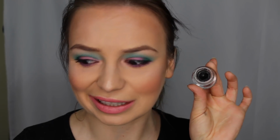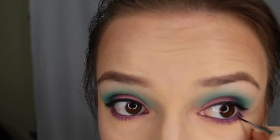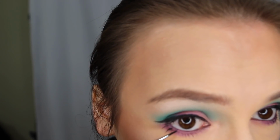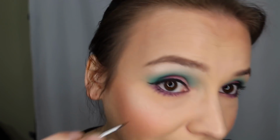I don't like using this gel liner for what I'm trying to do. I think I'm gonna go in and get my actual face paint. That's gonna be more appropriate for what I'm doing right now. So I'm just gonna use my Crivellin Cake face paint. Came out a little better on this side.